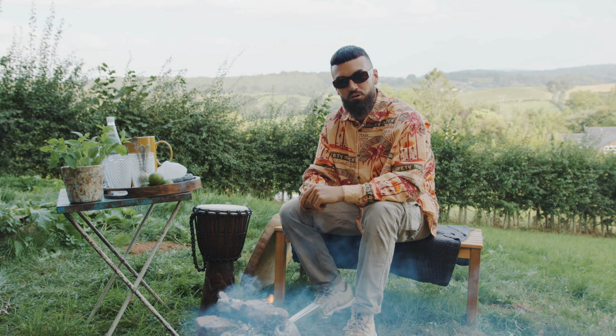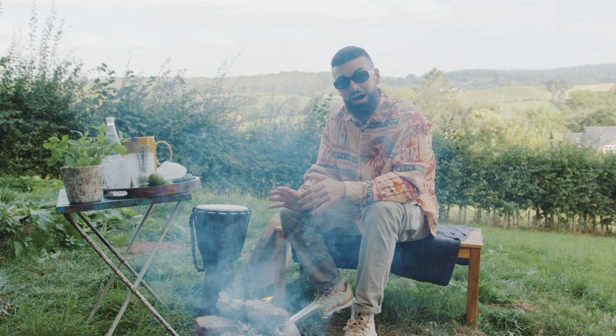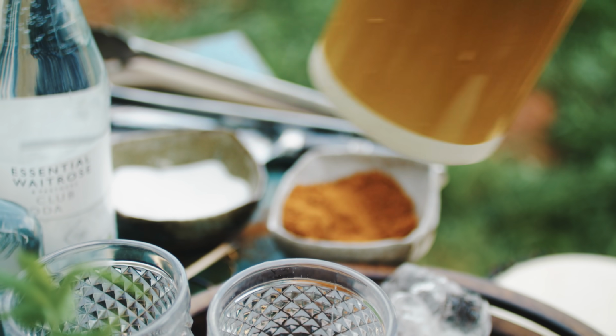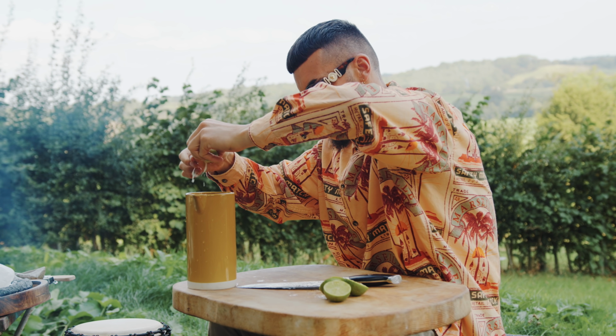To calm my nerves, I'm going to make a blackberry and mint mojito with coconut sugar. Never made one of these before, I've only had them out, so I'm going to give it a go. I love a mojito, it's probably my favourite cocktail. I don't drink often, but I do love it. So what I'm going to do first, into a big jug, is muddle, I know that's the term that cocktail makers use, some limes with some mint and a few blackberries.